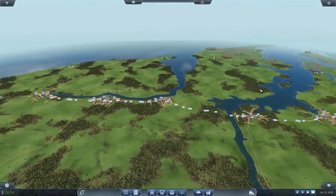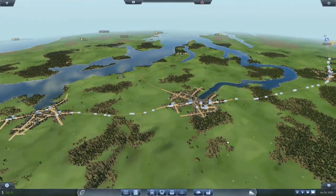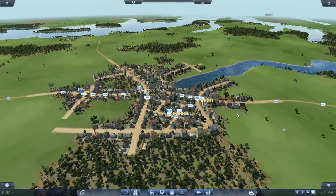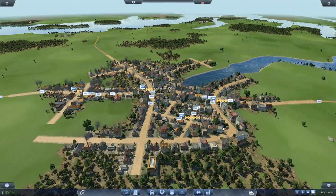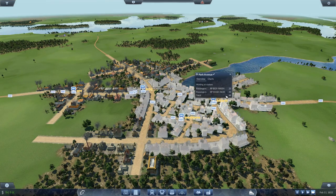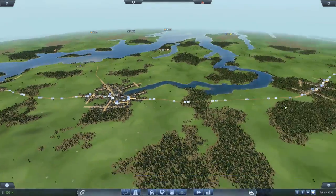So are we seeing passengers? Oh my lord, we're seeing loads of passengers. Certainly in Washington DC. Now this is where the two lines cross. So I guess this is where we'd see the most passengers. We've got, look at this, 42 passengers waiting on this line, 50 passengers waiting on this one. Over here, 25 and 43, looking good.